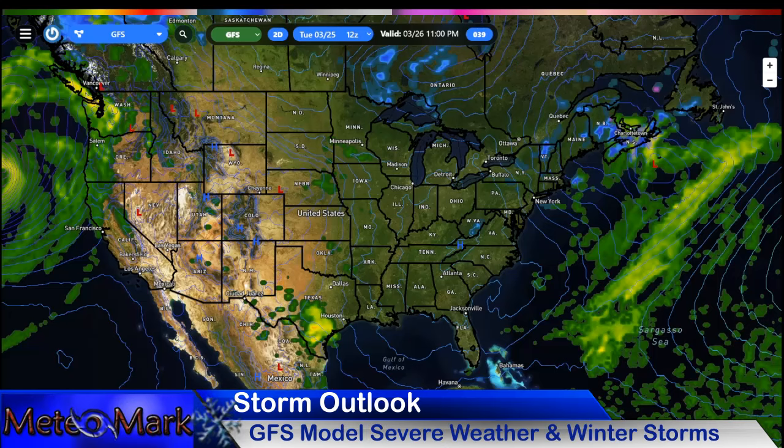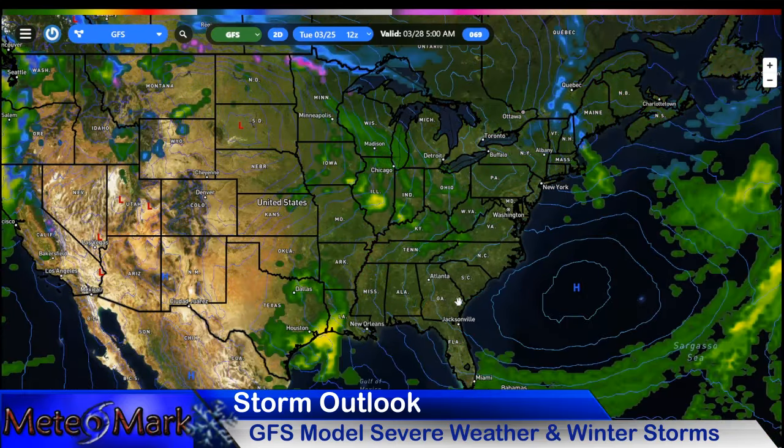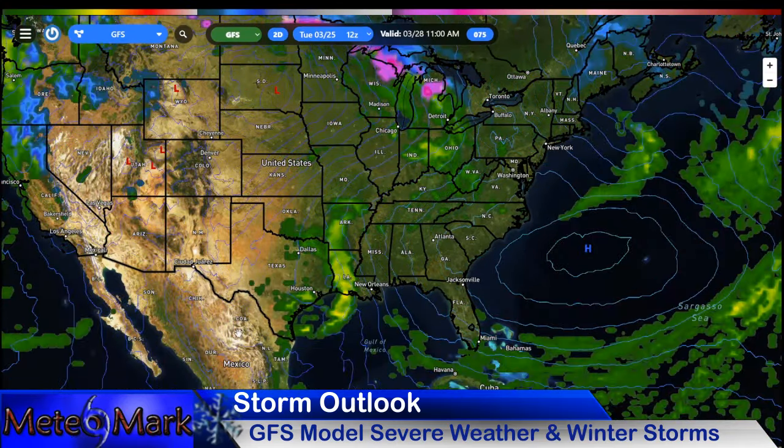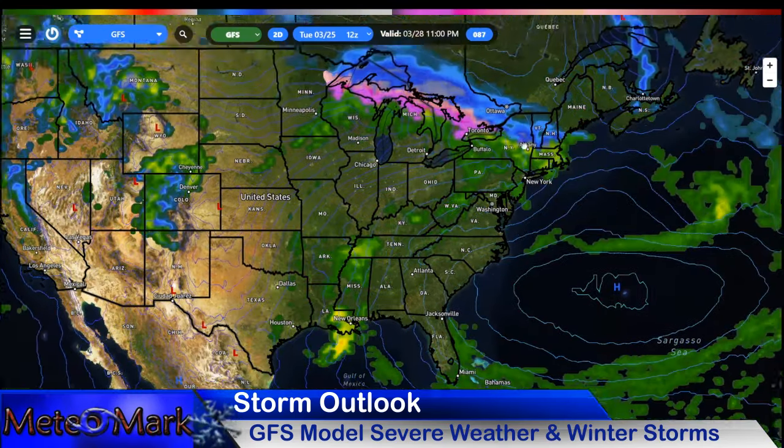All right, so picking up where our future radar left off here with the GFS, that high pressure moving off the East Coast, this is where we're going to see that moisture advecting from the Gulf Coast all the way up to the eastern Great Lakes.